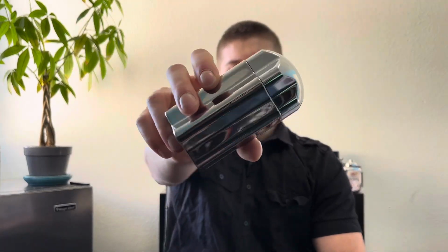Coming in at number 3 is Montblanc Emblem Intense. So this fragrance has some slight similarities to like a Paco Rabanne 1 Million. It is very warm, spicy, and sweet, but they don't smell the exact same. In my opinion, this one is a lot more sweet. It has like a sticky sweetness to it, a big dose of cinnamon as well.